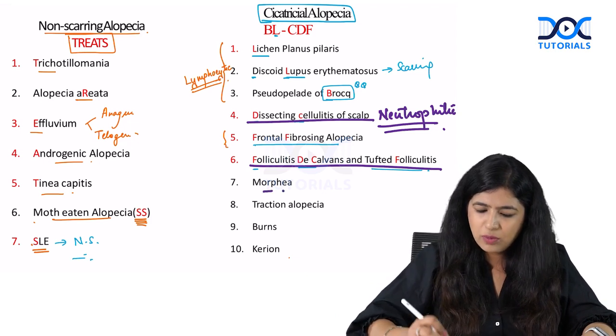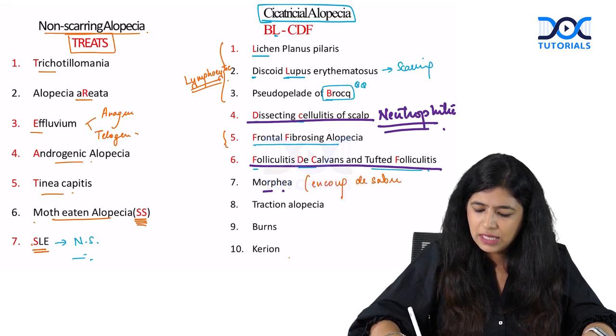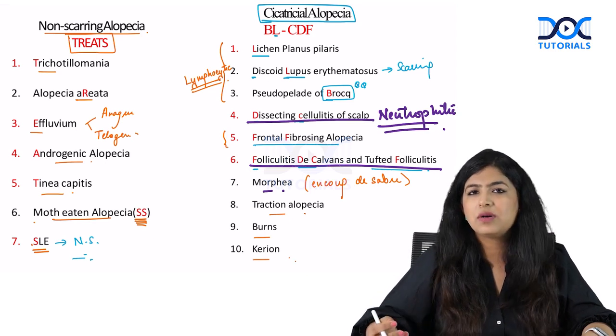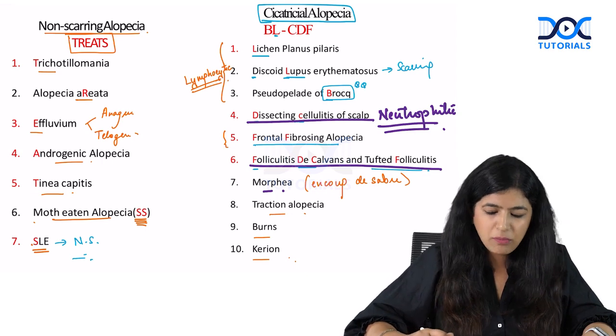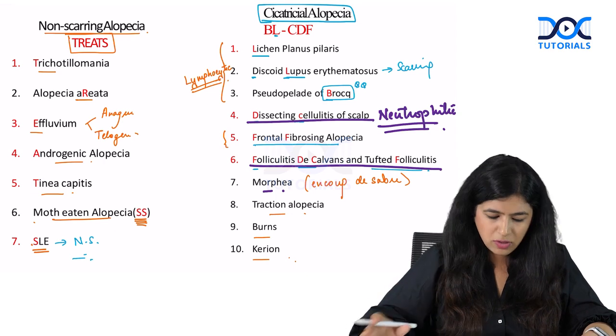Other than that, morphea, where this image of en coup de sabre is a very favorite image. The linear morphea, then we have traction alopecia, burns, and chiron. These are other causes of scarring alopecias. This list is very important. You should just remember the mnemonic. I'm sure you will not go wrong.